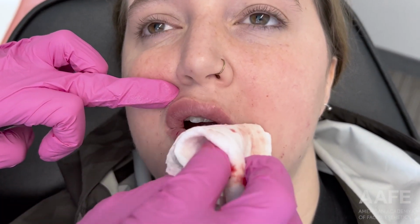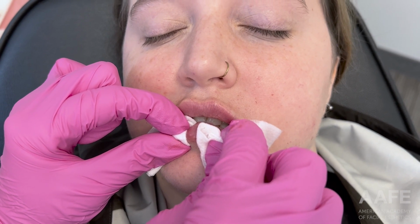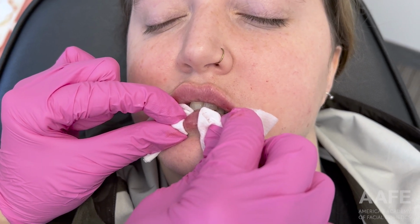We just numbed this patient topically with a lidocaine tetracaine ointment. We did not dental block her, so she is doing phenomenally well. Again, I'm just going to hold a little bit of pressure here. I'm loving the way these are looking. I'm going to give them a nice massage, see what we're doing. I did use about 3/4 of the syringe.